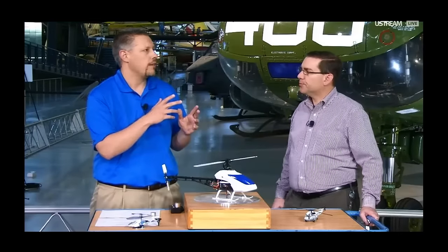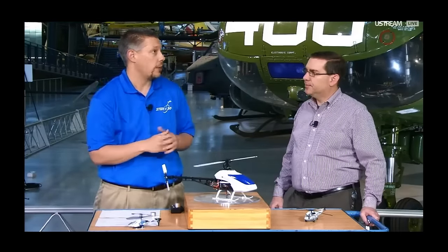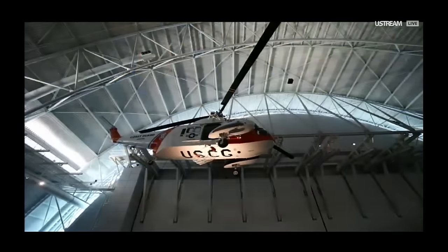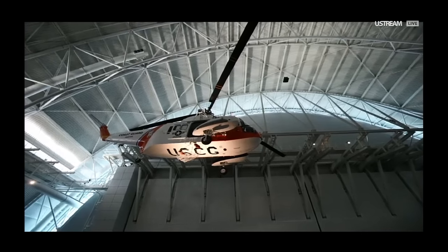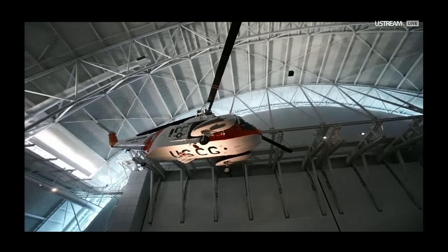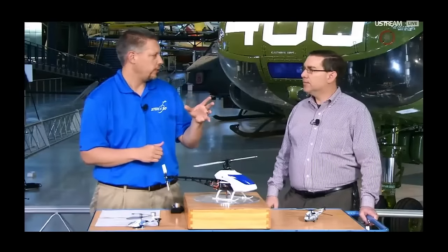Awesome. Now, another one that we have on display here is the Coast Guard helicopter hanging in the air. Can you tell us about it? Yeah, we have the HH-52 Sea Guard, which we just installed in the museum. It's a single-rotor helicopter, unlike the Frog behind us, which is a tandem rotor, two rotors. Now, this one's got a pretty interesting history, right?